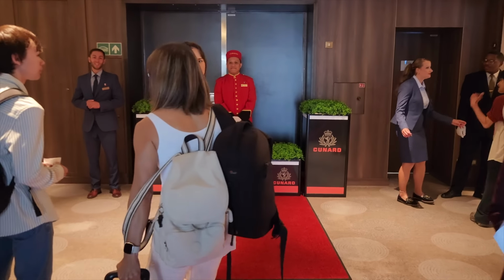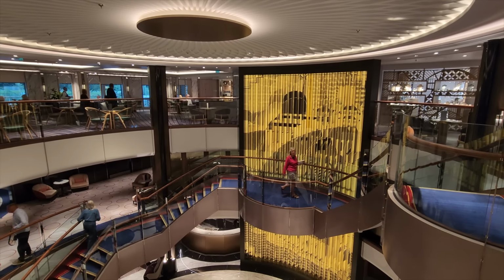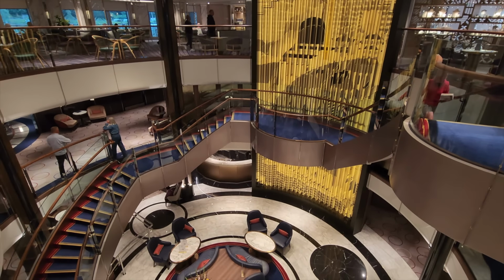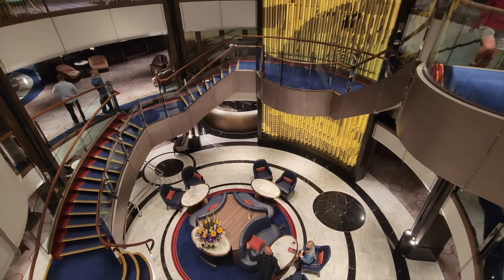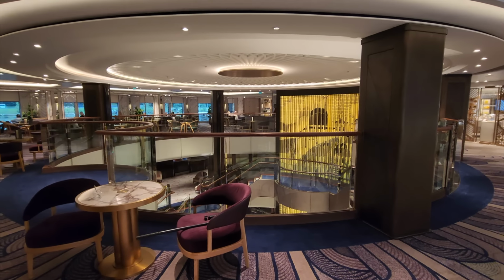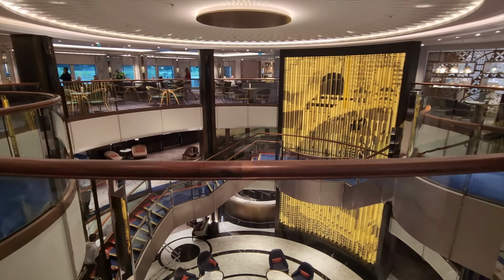And before we got to the cabin, we wanted to have a quick look at the main section of the ship. Now these are the parts that have come in for quite a lot of stick in early reviews. Chatter has been about Queen Anne being not Cunard enough, not feeling sumptuous, not feeling luxurious. How do we feel our first few steps on board?